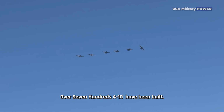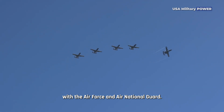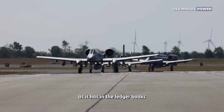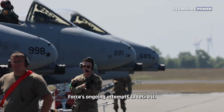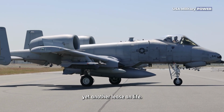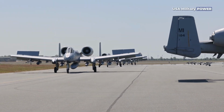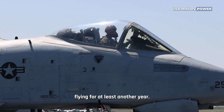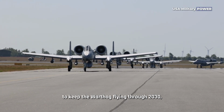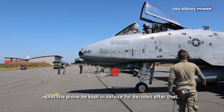Over 700 A-10s have been built, of which roughly 300 are currently in service with the Air Force and Air National Guard. The A-10 has proven as durable on the battlefield as it has in the ledger books, so far surviving the Air Force's ongoing attempts to retire it. Lawmakers have recently given the Warthog yet another lease on life. The Senate Armed Services Committee has proposed a 2022 defense spending plan that would keep the aircraft flying for at least another year. Boeing has been awarded a $1 billion wing replacement contract to keep the Warthog flying through 2030, with the Senate seemingly insisting that the plane be kept in service for decades after that.